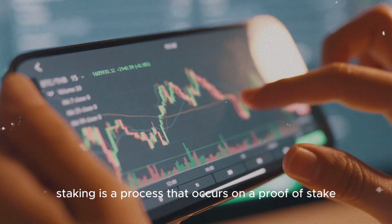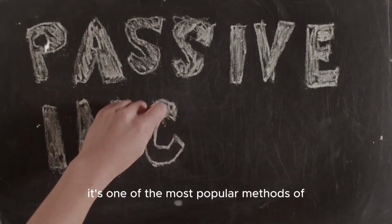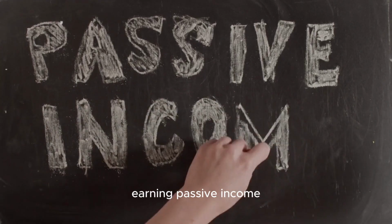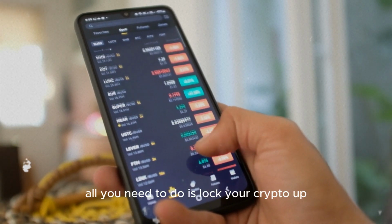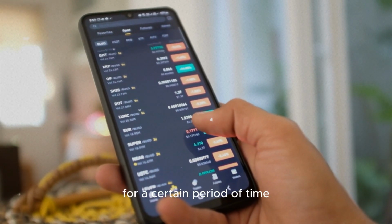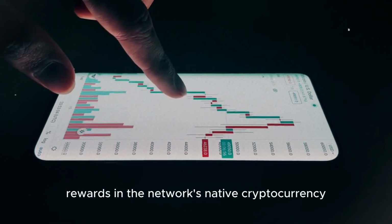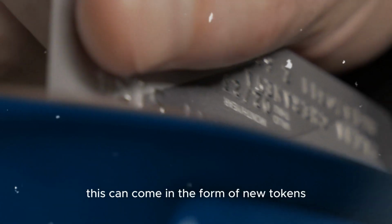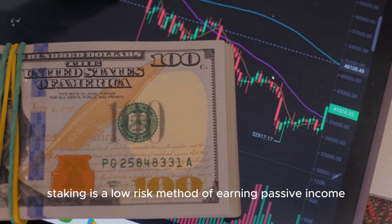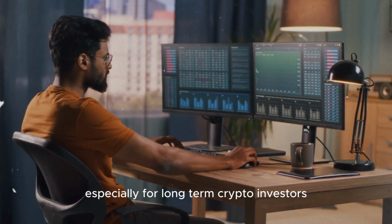Staking. Staking is a process that occurs on a proof-of-stake (POS) blockchain network. It's one of the most popular methods of earning passive income. It requires little effort. All you need to do is lock your crypto up for a certain period of time. In return, you receive rewards in the network's native cryptocurrency. Depending on the network, this can come in the form of new tokens or transaction fees. Staking is a low-risk method of earning passive income, especially for long-term crypto investors.